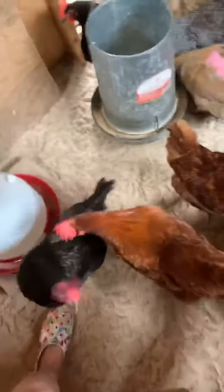So I'm gonna come in here. Now, Miss Rose has been in her nesting box several times already. So she is wanting to lay an egg, but she has not laid an egg yet. Let me just turn you around here. They're all waiting on me. They're like, Mama, I know you got food for me. So she has been in here trying. She's my only one I don't have an egg from today.